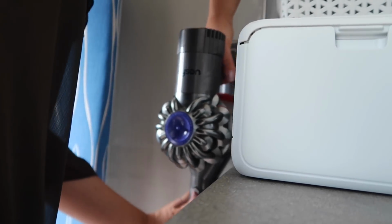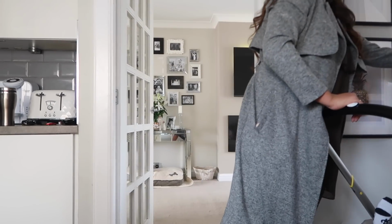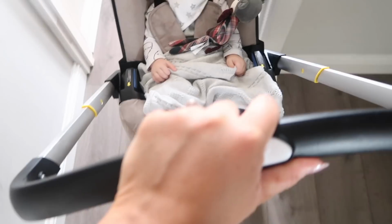And once I've popped that away, I literally just go and grab my coffee and have a quick sip to refuel. Grab my keys. I also have some parcels to take to the post office and we are ready to go. I go and pop Charlie in the car first, always, and then I grab Ella.